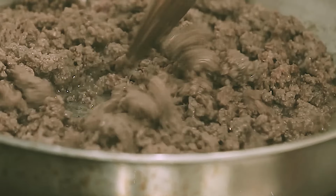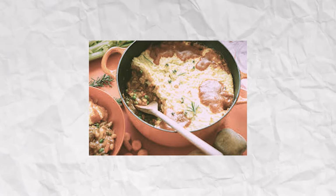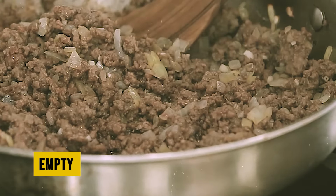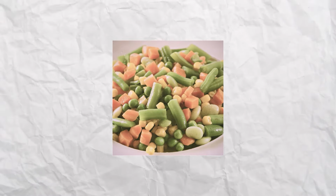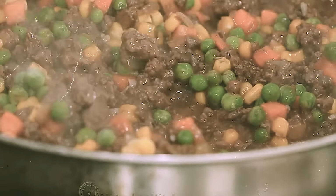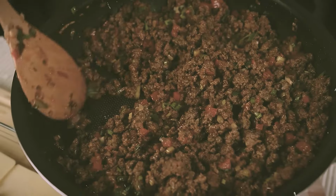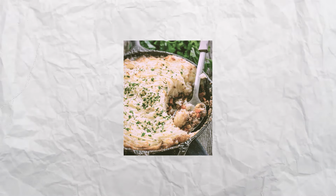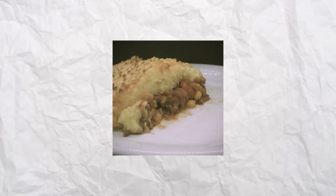It started with a skillet of browned ground beef or leftover roast, seasoned simply with salt, pepper, and maybe a splash of Worcestershire sauce if the bottle wasn't empty. Then came the magic of the canned goods: peas, carrots, corn, sometimes even green beans, all drained and stirred in to add color and bulk. Everything was spooned into a baking dish and topped with a thick layer of mashed potatoes, whipped smooth from a box of instant flakes or made from scratch if time allowed.